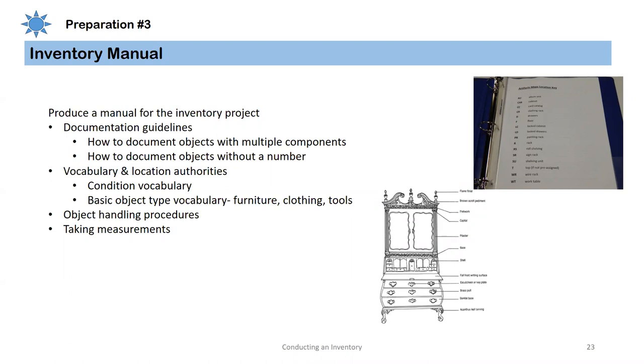You may want some directives on vocabulary to be used for a condition or an object type, like the diagram shown here with a piece of furniture and its properly named parts. Having object handling procedures is also good to have in the manual. That seems really basic, but you'd be surprised how important going over proper object handling is, for the safety of all concerned, being the people and the objects.